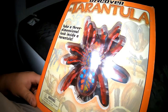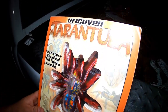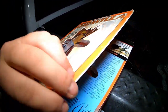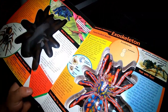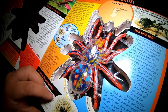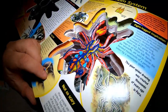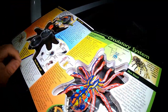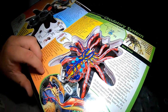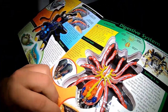Now check this out. These are nothing short of amazing, and I'm hoping the light's not washing it out. Tarantula, you can see the 3D layout of a tarantula. This is really cool. So you flip the page and then you get into a layer of him, like his skeleton and things like that. And then you go a bit further and you see the next layer of him, and it gives all sorts of facts and everything else about the different layers that you're seeing. That is too stinking cool.